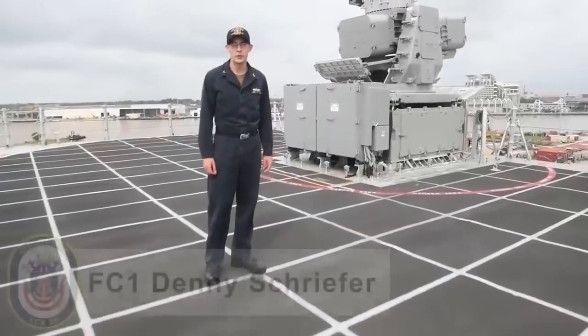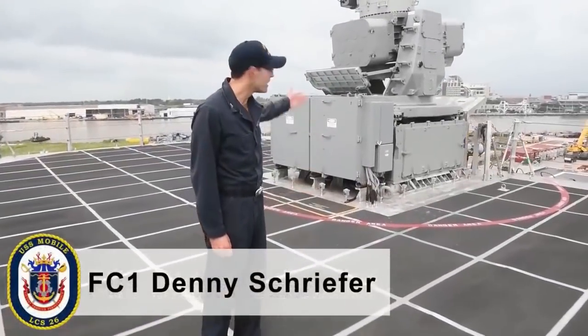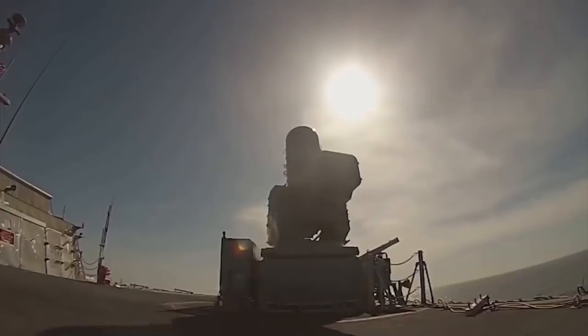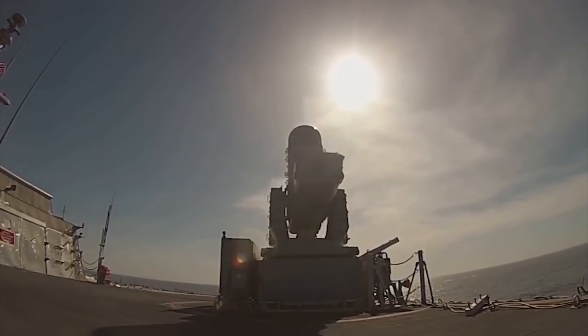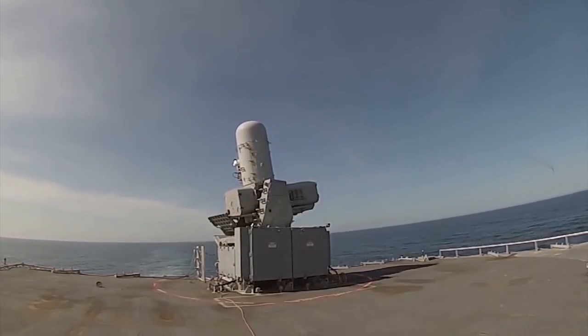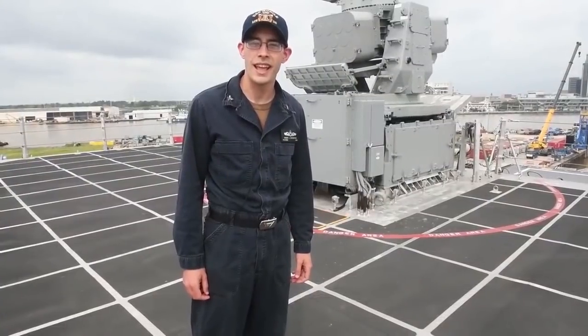Howdy, my name is FC-1 Schriefer, and this is CRAM. The CRAM missile defense system carries 11 missiles, 2 radars in order to engage, search, track, and kill inbound anti-ship missiles and helicopters.